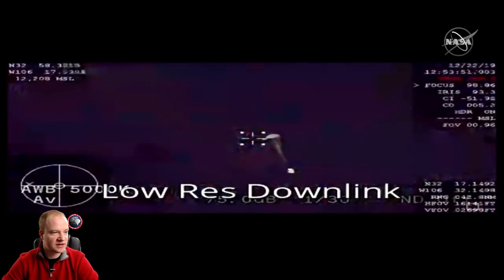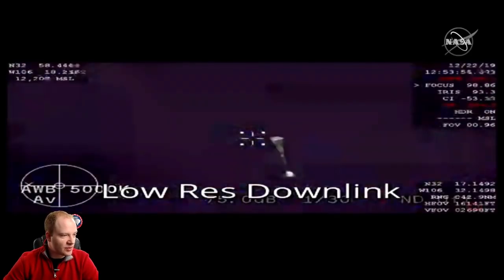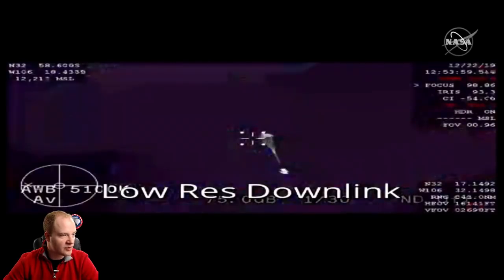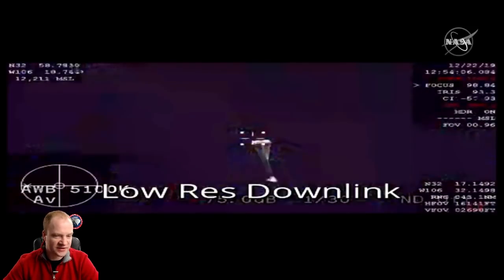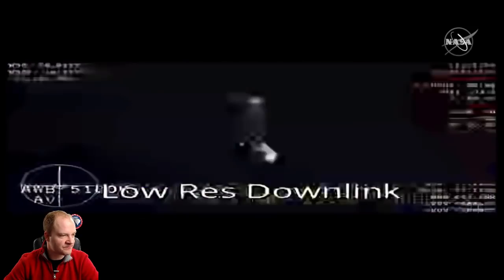Let's go back to a couple comments here, see what everybody's saying. I missed a whole bunch for a while. Rosie made it home. Congratulations, says Greg. Yeah, hopefully we get to see a view of Rosie here once they verify the capsule is safe and they get the hatch open. That'd be great to get a view of Rosie in there.